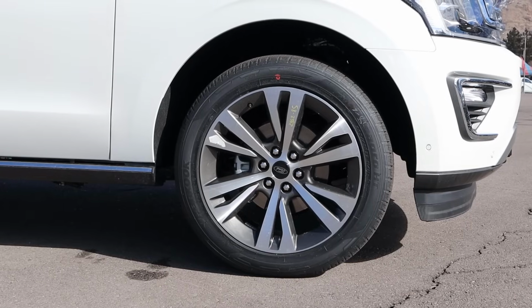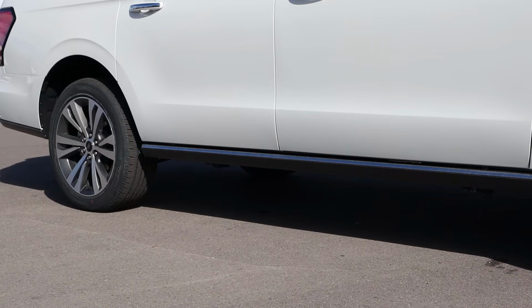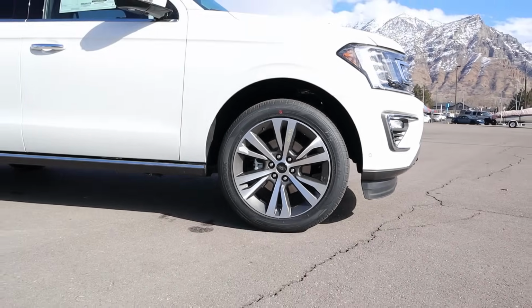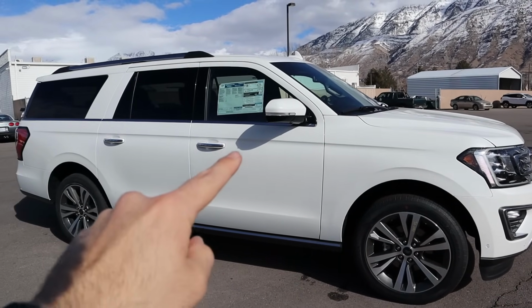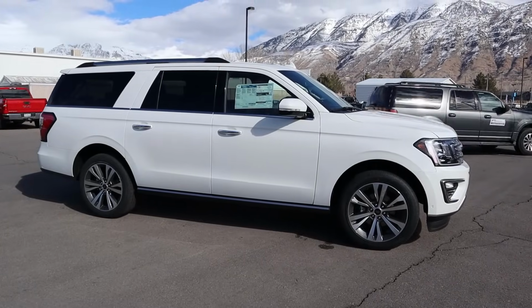Now coming on the side here, we've got 285mm tires wrapped around 22-inch wheels in the front and over in the rear as well. I feel like the wheels look pretty good, especially with the overall profile of the Expedition. And yes, you do need giant wheels because it's a giant SUV. Notice with the mirrors, there's black on the bottom and white on the top, and then they have a little chrome strip there in the center of the door handles. But here's the full view on the Expedition Max.